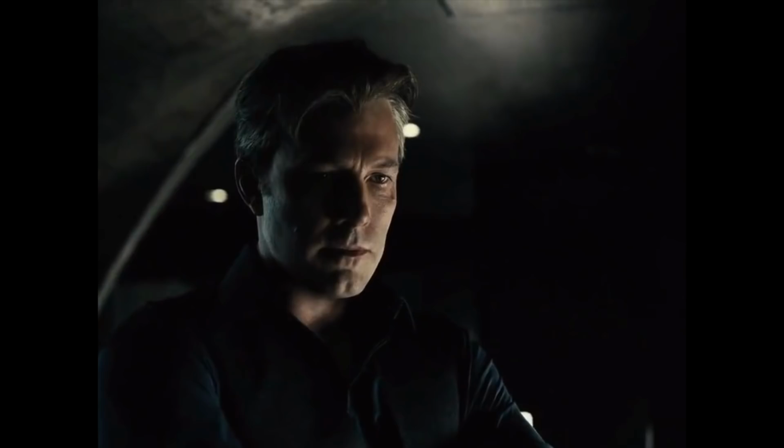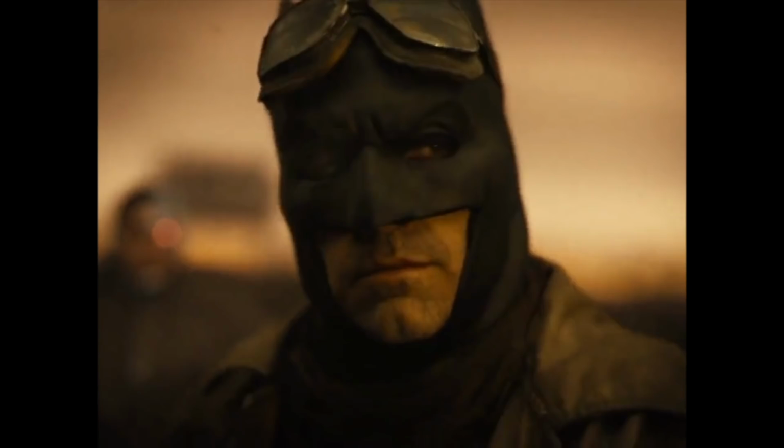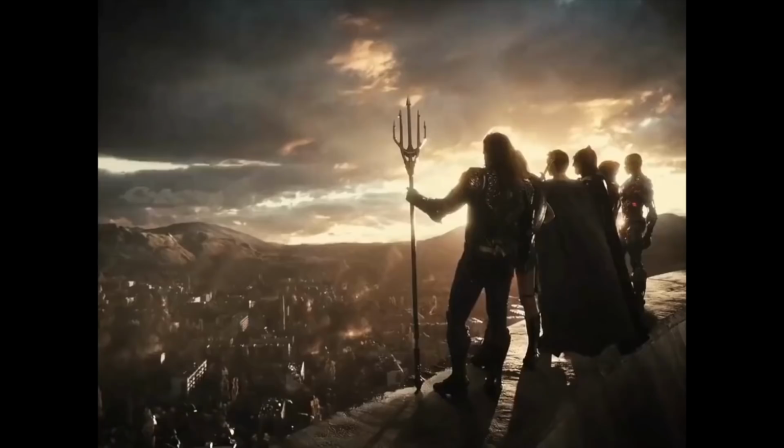I like that Bruce is motivated by the promise that he made on Clark's grave. Remember, he became Batman after making a similar promise on the grave of his parents, and this is a neat way to show his shifting focus from defending Gotham City to defending the entire world.